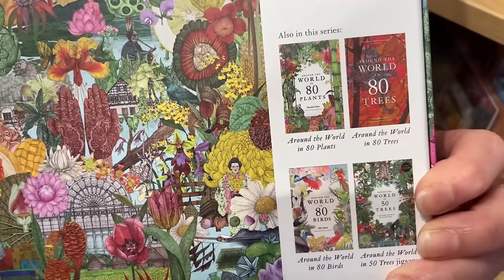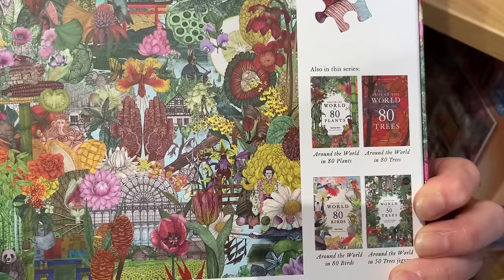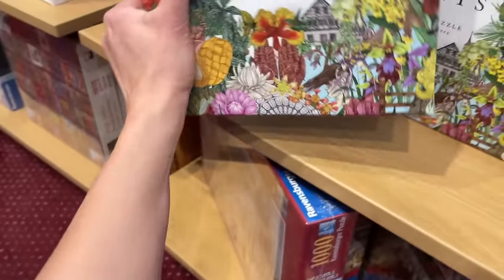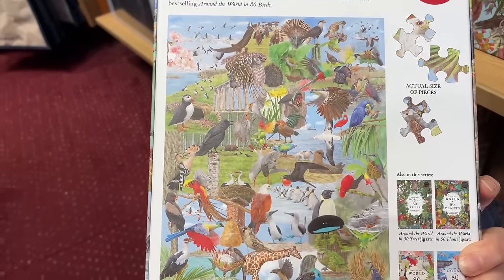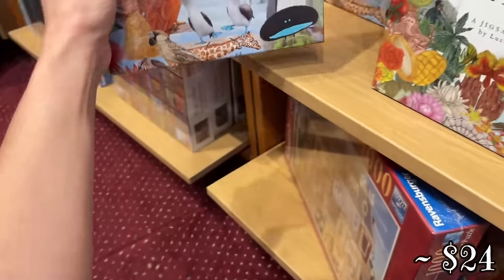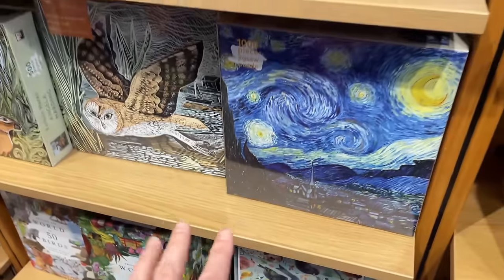Here are the other ones in the series: World of Birds, World of Trees, 50 Trees, 50 Plants. I think I read all that wrong, but here's the World of Birds in 50 Birds, if you're into birds. That's fun. These are £18.99. And then down here we have some Robin's Burger sets. We've seen these before. Those are nothing new, but I see these here as well.